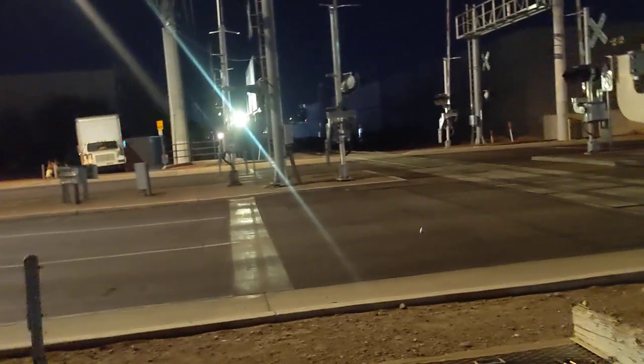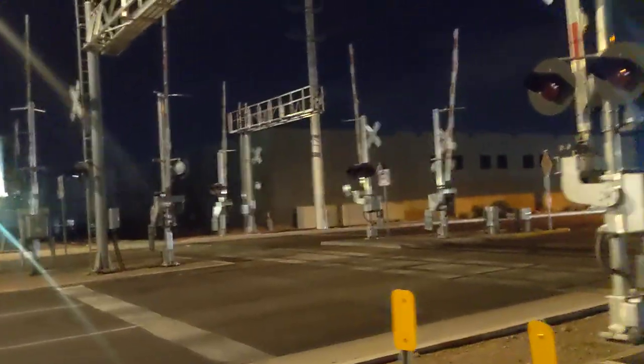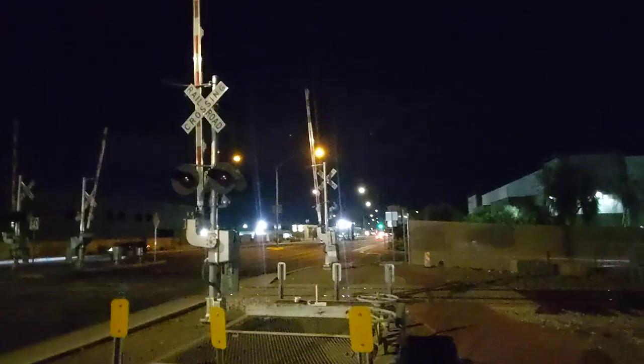Today, or tonight rather, we're going to be filming at Dobson Road here in Mesa. A new crossing, I have not filmed that before. Again, not often do I film in Mesa, but yeah.